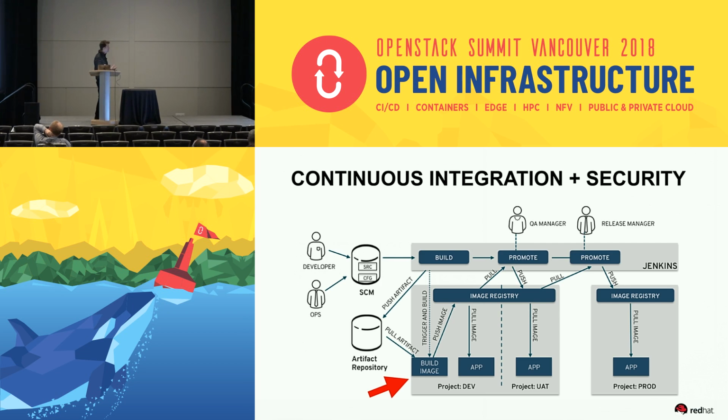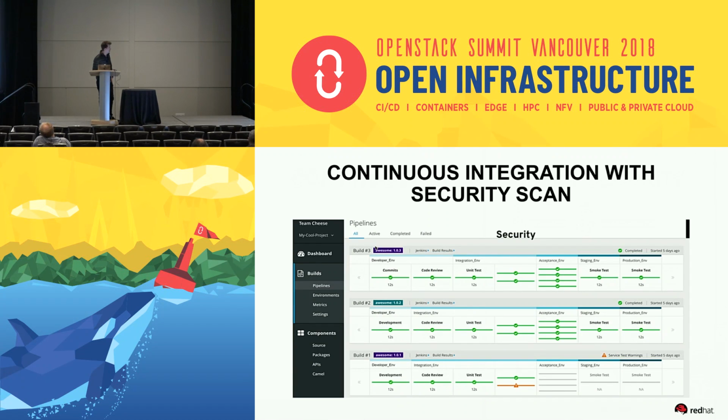Right? And then once you build these images, you store them in your image registry, you build it once, and then as your testers need it, they pull it down into their test environment, and then you deploy into production. A best practice, this is the Jenkins CI build pipeline. I can also insert a security phase into that pipeline.